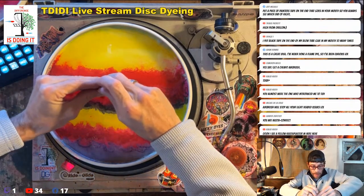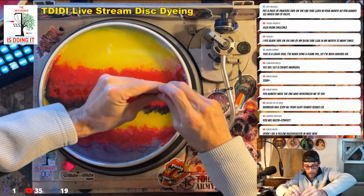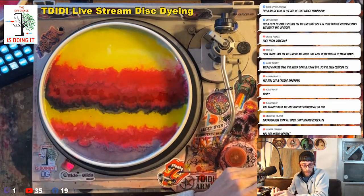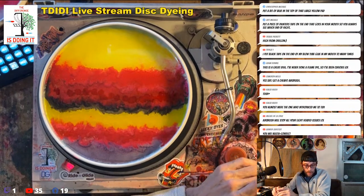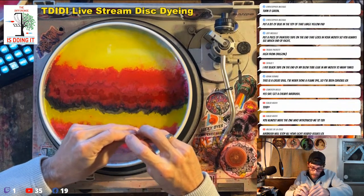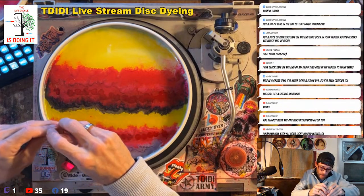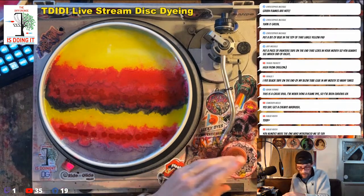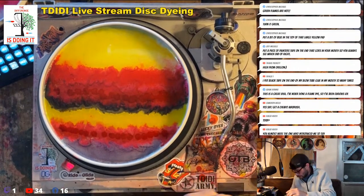It should make its own new globular non-linear shape on top of that section. You can see it doing it there. Way easier than when I did it with the yellow. But you kind of got to be intentional about it, you know? And then hopefully these will make for some cooler designs when I start swirling it up here in a couple seconds. There goes the cap.